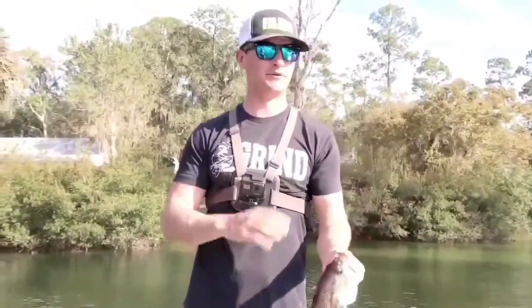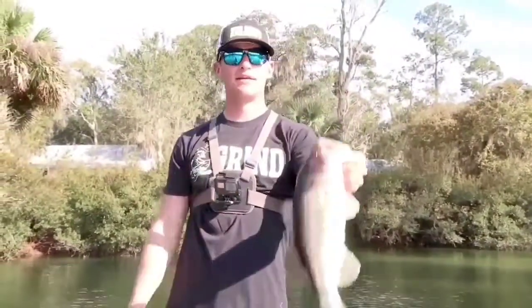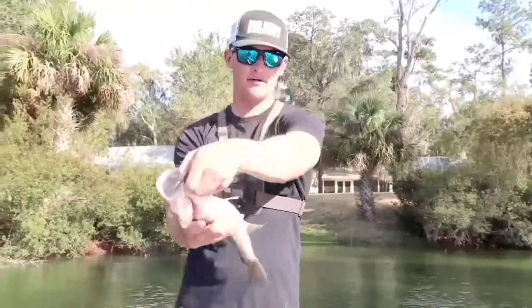Caught almost 20 pounds today, which was a phenomenal day. We had that 5.5 and then the 5.11, which was the big bass. Sadly, we didn't get anything over that, but had a lot of good fish, even this pretty guy right here.